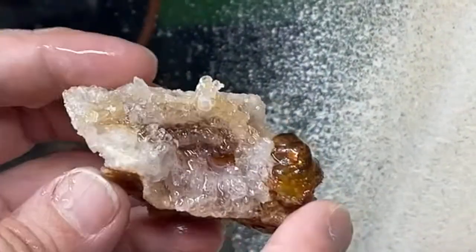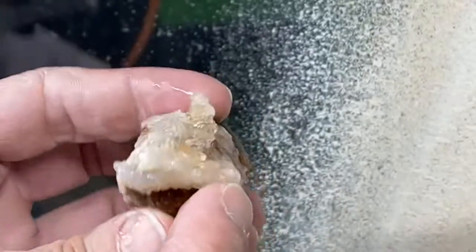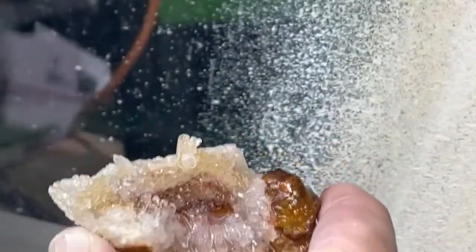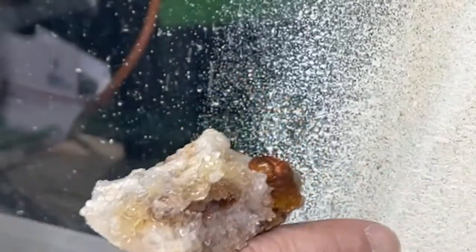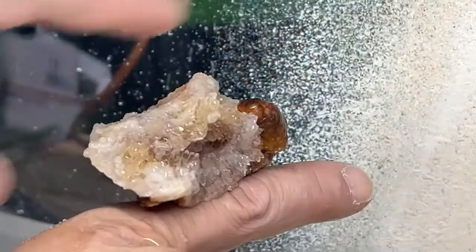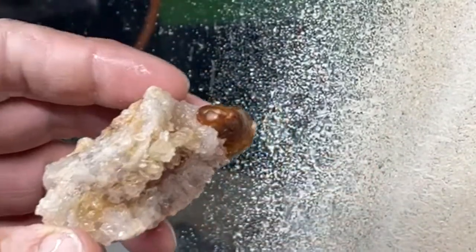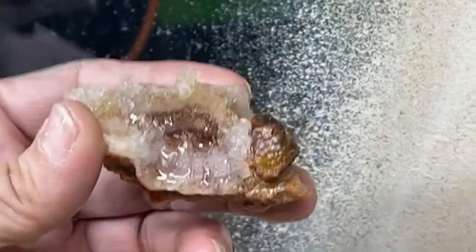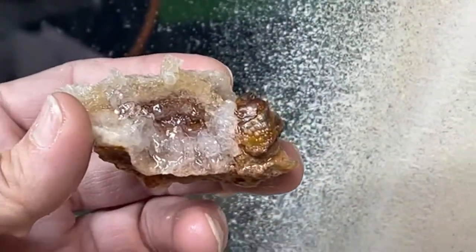So once again, like Darkened Shroud said, beautiful formation of crystals. Too bad we have to damage that, but we have to because the string of colorful fire agate could be the length of my finger. So that's definitely worth losing that clear chalcedony right there.